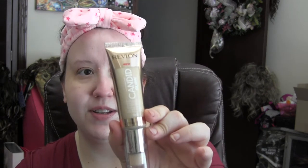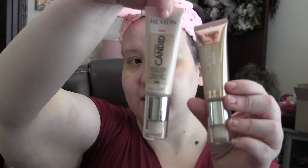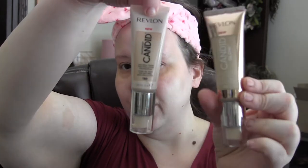So this is the Revlon Candid Glow, and this is new. This is in the shade 120, which is called Buff. It's by PhotoReady Candid Glow, and I'm excited about this being glow because y'all know how much I love radiant stuff and illumination products. But I have it in the PhotoReady Candid, which was the one that came out last year. So it looks just like this, except this one has a more rose gold glow. I'm excited to see how it compares to the regular PhotoReady Candid that came out last year because this stuff was really awesome and I loved it.